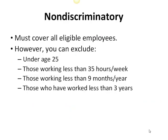The plan has to cover all eligible employees. You can't cover just yourself or your family and exclude everyone else. However, there are several safe harbors you can use to limit coverage. Specifically, you can exclude employees under the age of 25, employees working less than 35 hours a week, employees working less than 9 months per year, and employees who have worked for you for less than 3 years.